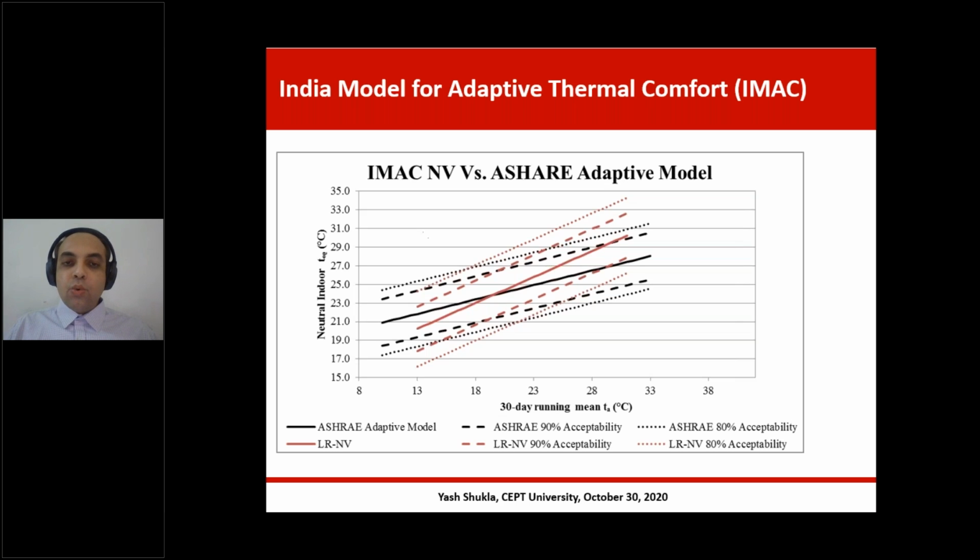So here are two lines. One line, the thick black line, shows the ASHRAE adaptive comfort model, which shows that as the 30-day running mean, that means the outdoor weather over 30 days, changes over the year, your comfort expectation, your neutral temperature, also increases from roughly 21 degrees to 27 degrees.